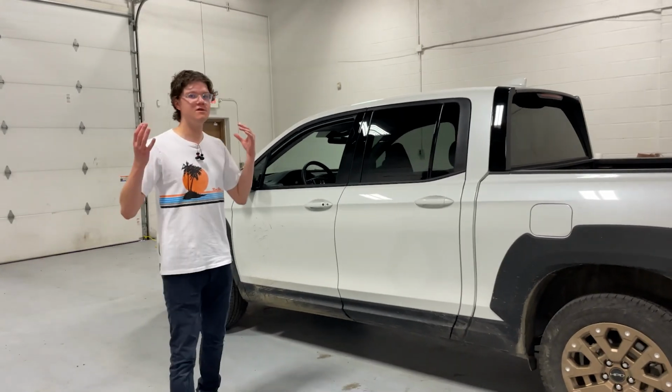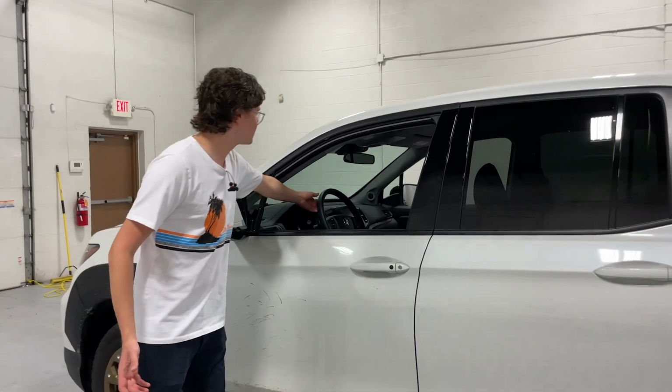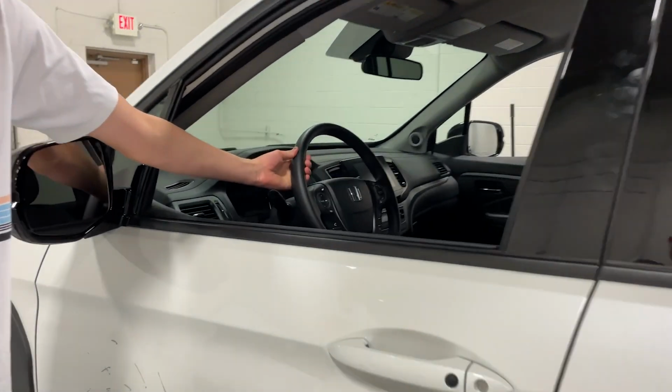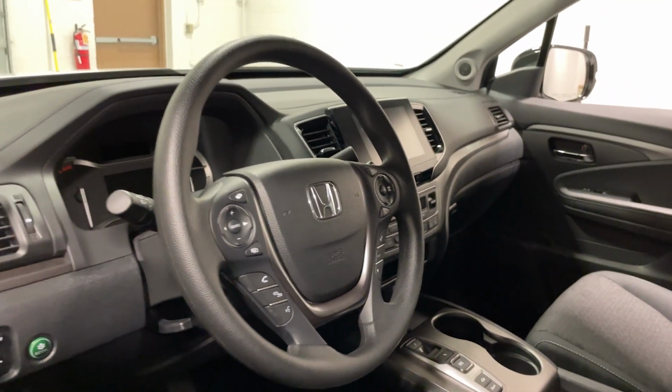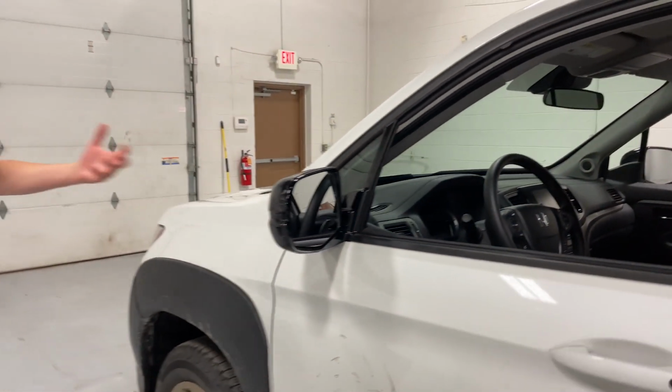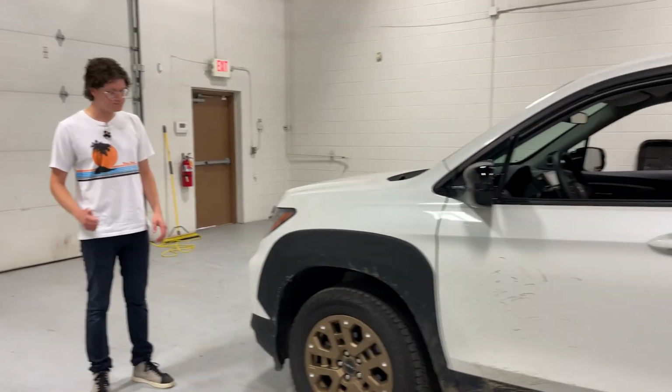Trucks are starting to embody luxury features. And for example, this Ridgeline has a rubber steering wheel. Even the base model should have something on the steering wheel to make you feel like you're actually driving something that has some sort of luxury. This thing is 40 grand. I feel like maybe you should get a little bit more for your money.